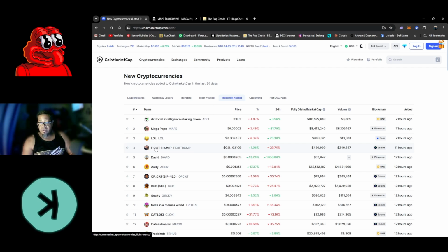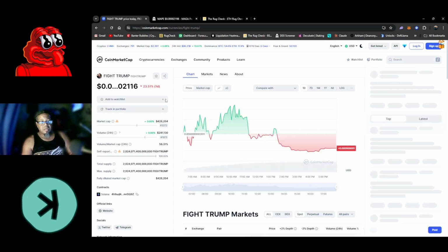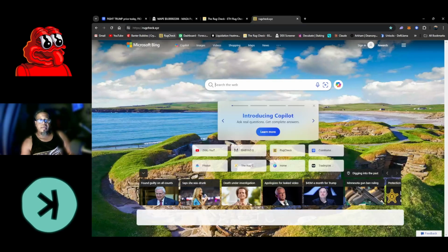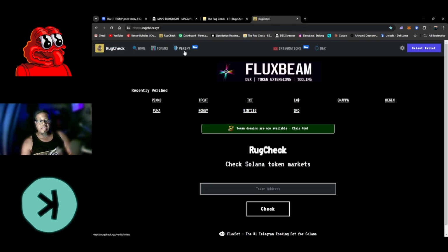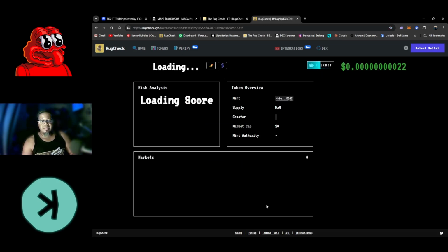Everything's on chain. Fight Trump. You see about 50 of these tokens out right now, ever since the former president got shot at. Let's see, fully diluted market cap is about 429K, so I like those numbers, they're nice and small. This is going to be a Solana token. We're going to open up rug check XYZ for a Solana token, put it here, right click, paste there.